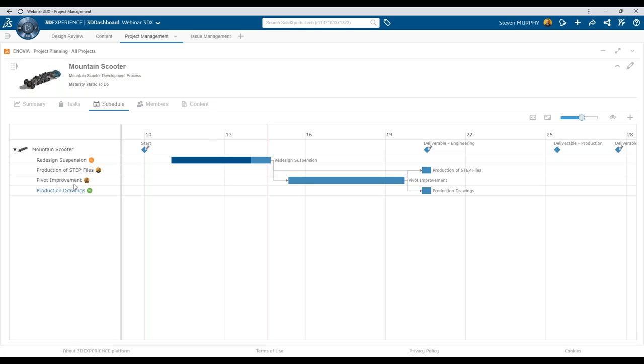Now I want to kind of reorder these so we flow downward. So let's go ahead and just drag and drop this different task down, so we have a better view of what's going on. And, you know, we could put the step files all the way at the bottom if we wanted. All of it depends on what you like visually.